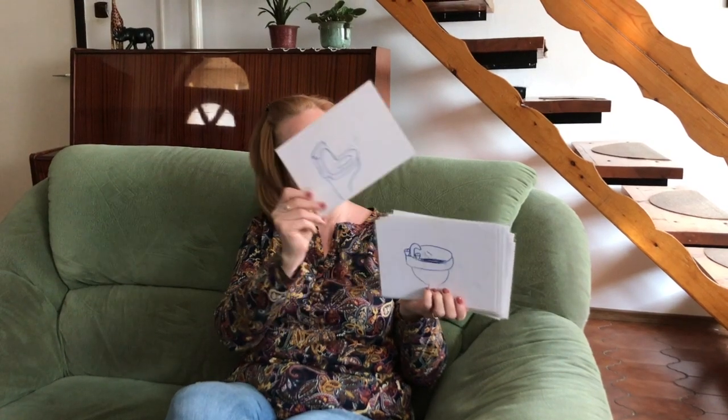Wardrobe, bed, toilet, wash basin or sink. Okay, British English is wash basin. In America, we say sink. Tub or bathtub, bathtub. Cabinet. This might be a new word for you. Cabinet, cabinet. Bookshelf. And back to door. Okay?